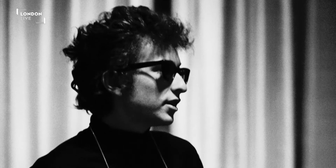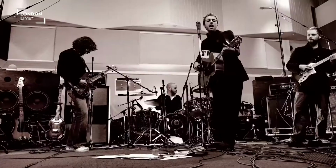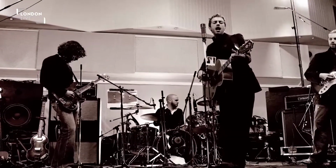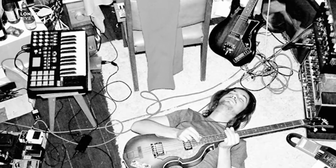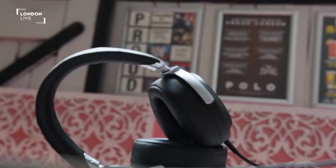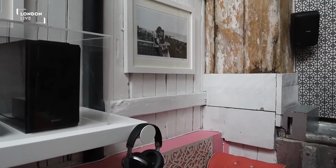From a young Bob Dylan laying down songs for his legendary album Another Side of Bob Dylan to a collection of striking prints from a playful writing session with Coldplay, these rare studio snapshots document never-before-seen moments of the artists in the studio alongside the music they were making at the time. But it's not just blaring out at you, you'll be able to hear the songs in high resolution, something that most of us won't be used to with modern MP3 players.